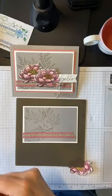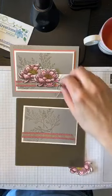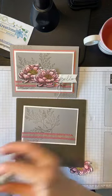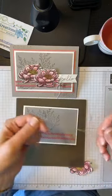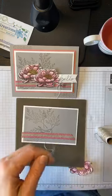Whenever I stamp, it just helps keep things straight. Okay, now I also thought we needed to add a little bit here. So let's add some linen thread. Linen thread is rolling over, thank goodness. And so is this Rococo Rose trim as well.